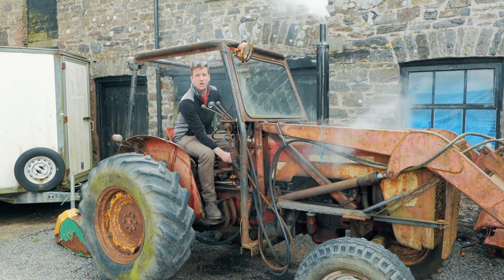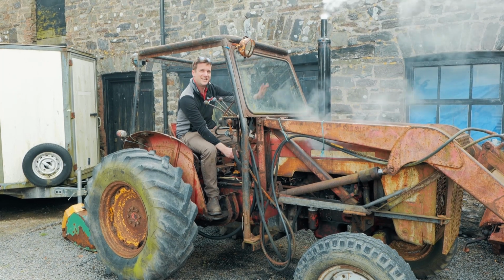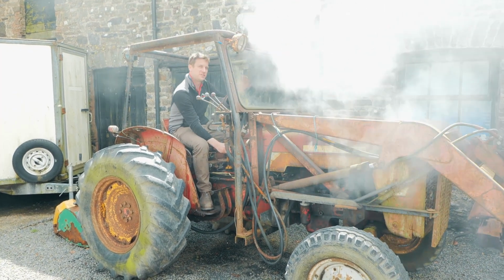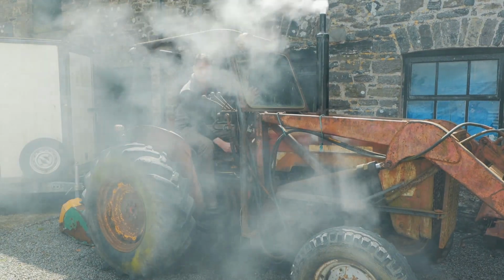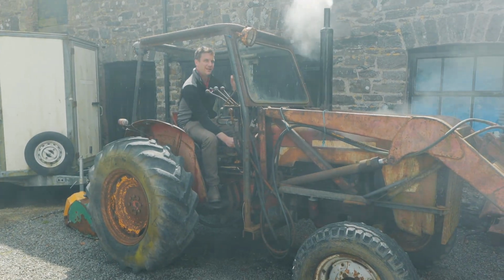She starts like a dream. Absolute diamond. Just literally one flick of the key and she is just going, you know? It's a perfect advert. You couldn't ask for a better starting tractor. Whether it's for scraping, whether it's for just working on a small holding, but at the end of the day, everybody wants a tractor which has been featured on YouTube. That is the selling point here.